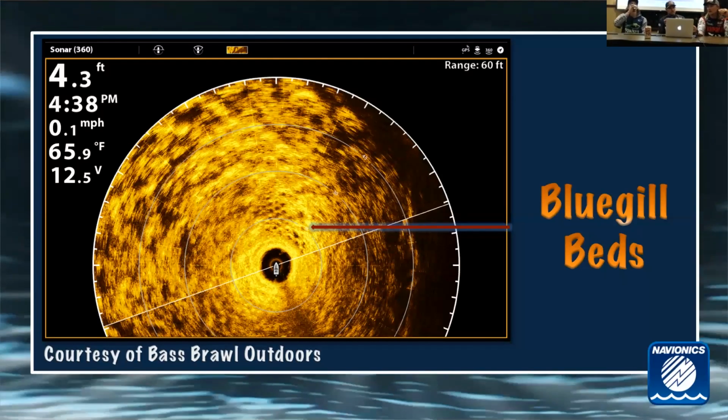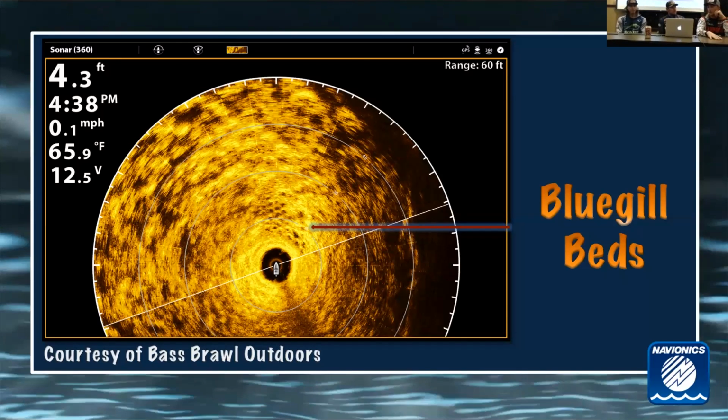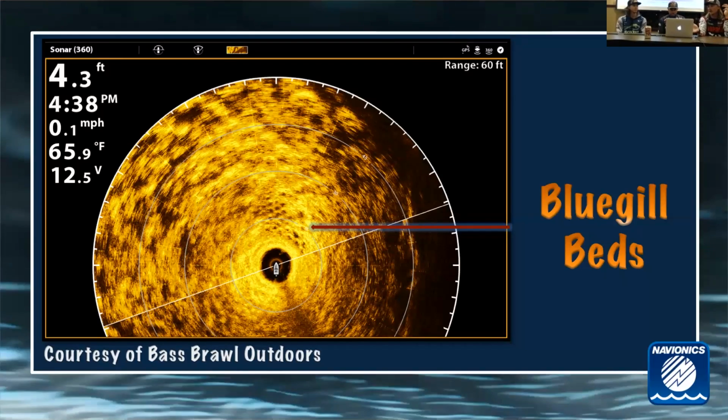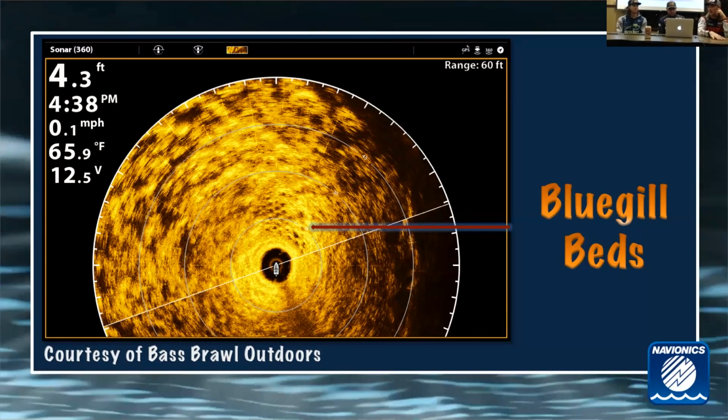Even if the bluegills aren't spawning, that little clearing is still going to be an awesome ambush spot for them. They can sit tucked in that really thick grass, keeping their eyes poked out on that hole. Anything that swims across there dies.